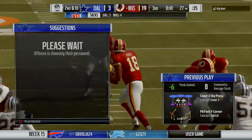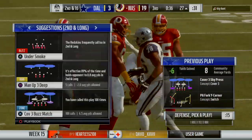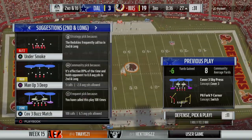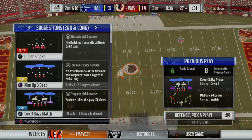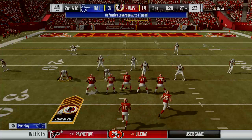Hindsight is 20/20, partner. Maybe they should have kept it on the ground again. Well, it almost looked like the O-line was run blocking again. I mean, they opened up a big hole last time. This time they opened up a hole, and the quarterback got sacked. Work to be done here on 2nd and 16 after the sack.